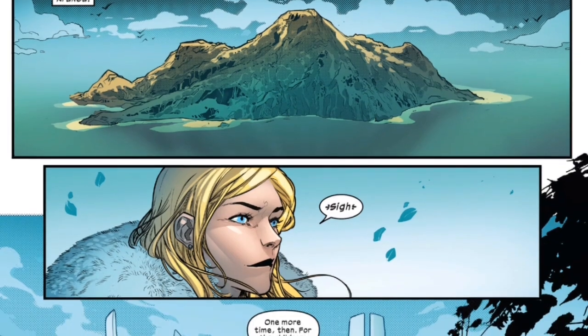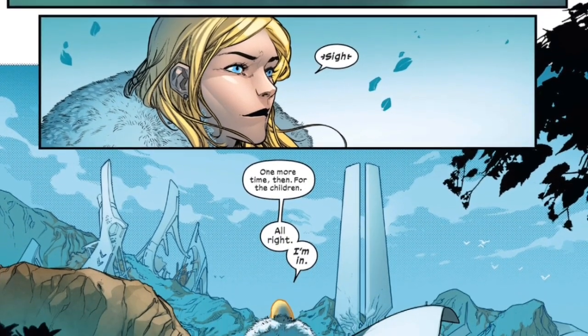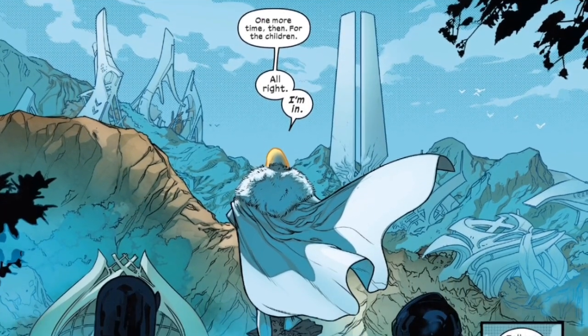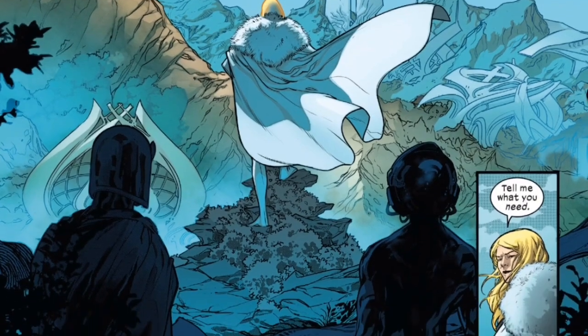She goes to Krakoa. She's standing on this cliff, and she goes, all right, one more time for the children. I'm in. So then she's like, all right, what do you need from me? You know, oh, what they need.